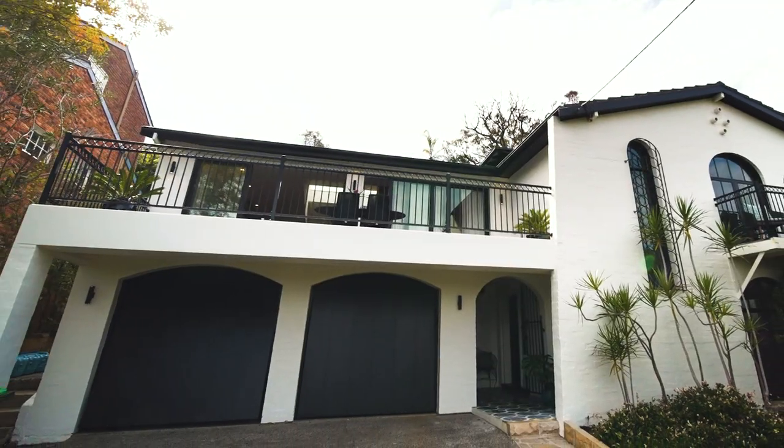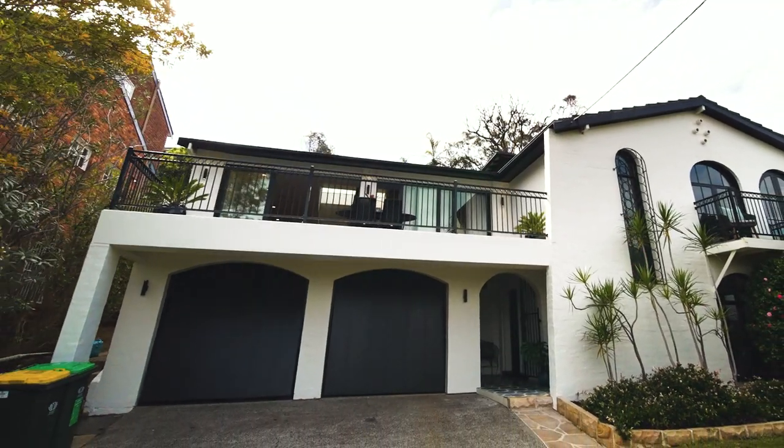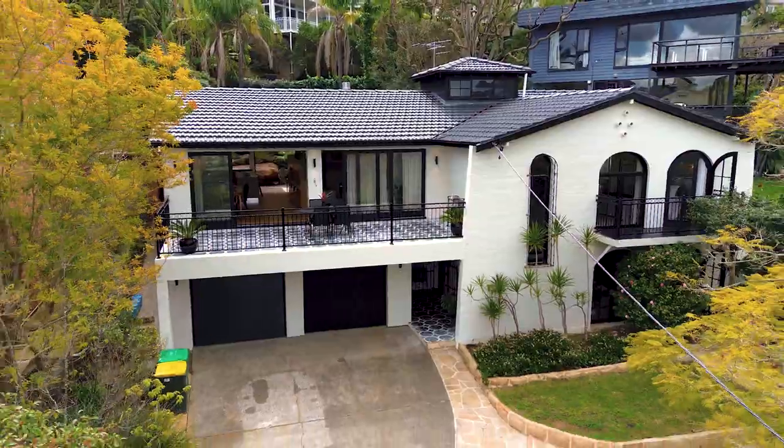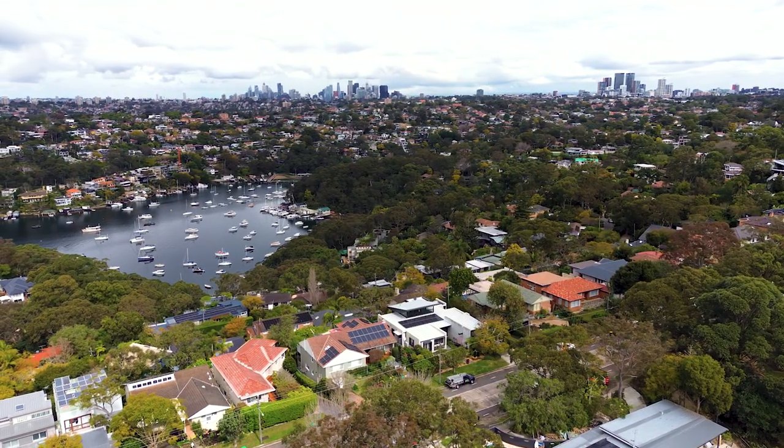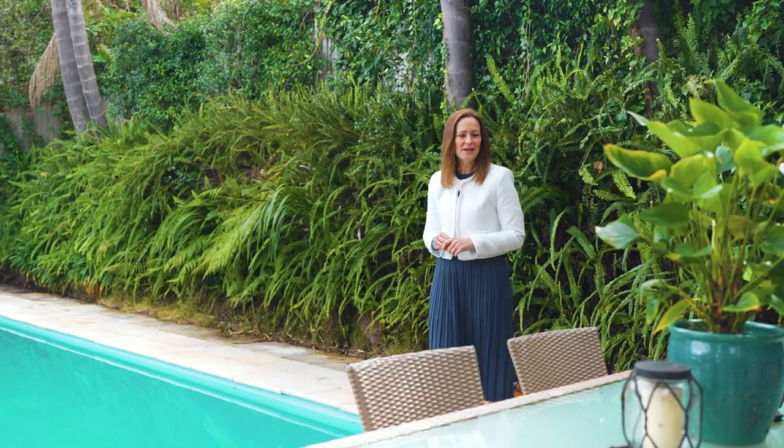This double brick home really has it all, with abundant storage, air conditioning, workshop and double lockup garage. Plus, it's only 15 minutes to Sydney CBD. Visit one of our open homes to see how this luxury property could tick all the boxes for you.